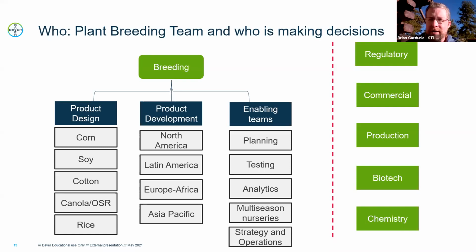And then I have a dotted line, and these other green boxes are really the other parts of the company that have input or are involved in the decisions that we're making in breeding. And that is a broad range from regulatory, chemistry, biotech, production, commercial, which includes our sales organization. So all of them will have different input at different stages of the breeding program.